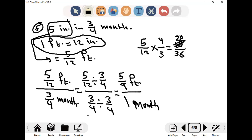Question number 7. The average sneeze can travel 3/100 miles in 3 seconds. At this rate, how far can it travel in 1 minute? 3 seconds equal 1/20 minutes. Use this one. What's the problem? Did you understand the question? Same as question 7. It's given to you, 3 seconds. 1 minute equals how many seconds? 60. 1 minute equals 60 seconds.